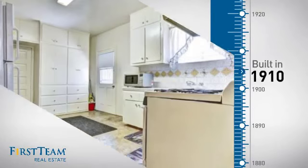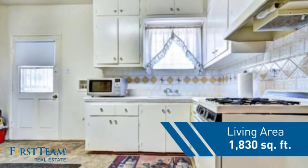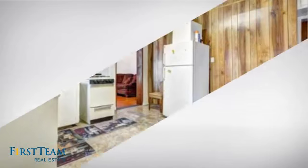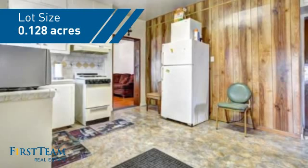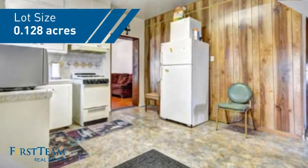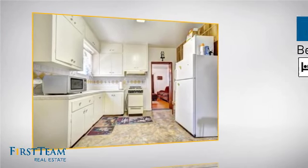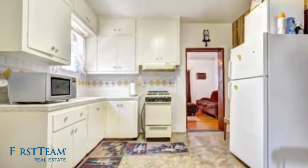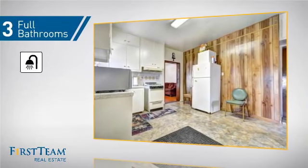This property was built in the early 1900s and features over 1,800 square feet of space, giving you a spacious layout to play host or kick back and relax after a long day. Inside you'll find 5 bedrooms, so everyone has a private space to come home to, as well as 3 full bathrooms.